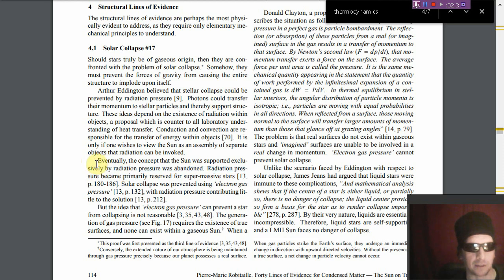Eventually, the concept that the sun was supported by radiation pressure was abandoned. Radiation pressure became primarily reserved for the supermassive stars. Solar collapse was prevented using electron gas pressure, with radiation pressure contributing little to the solution.